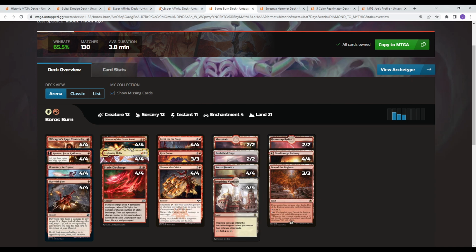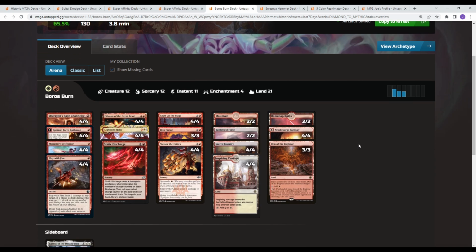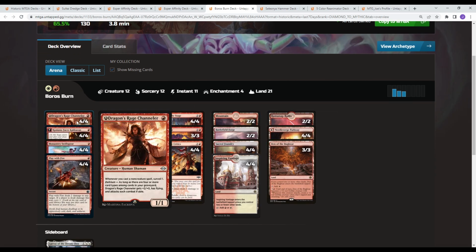So Boros Burn would be in between these, but I wanted to highlight the 2 Esper or the Azorius Affinity decks together. This is a burn-based aggressive deck, so a lot of cheap spells here. You have Dragon Rage Channeler, to mill over cards. Very easy to get Delirium in this deck between instants, sorceries, creatures, lands, and enchantments.